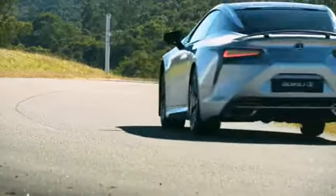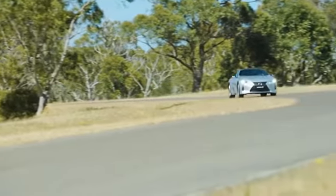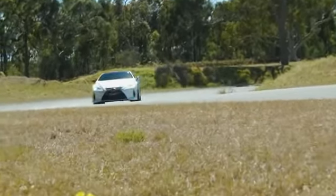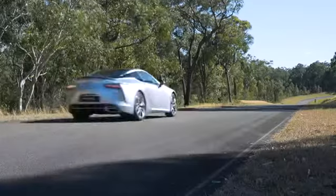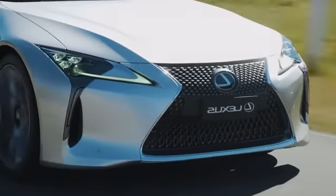You know the LFA cost $750 grand when it first came out, but this LC500 is about a quarter of that at 190 grand, and it may end up the most attention-grabbing car of the year. Best thing is, it goes as good as it looks, because under there is a naturally aspirated 5-litre V8.